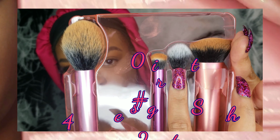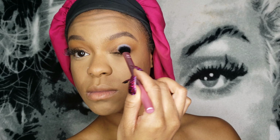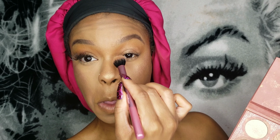So going in with the number 402, I'm using my setting brush, and I'm going in with French Toast in my Ray Ray palette. And I love using this brush because it has very soft and fluffy bristles. Now, this is good for highlighting or setting powders, precisely for natural looking illumination. So as we're going to be giving my natural illumination going on, we're going to be setting this highlighter to capacity. Not only did I place this on the cheekbones, but I'm also going to be using this color to place on the tip of my nose, as well as at the tip of that brush. There is just a little stick portion that I like to go ahead and tip at the inner corners of my eyes.